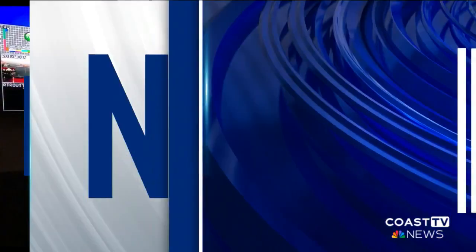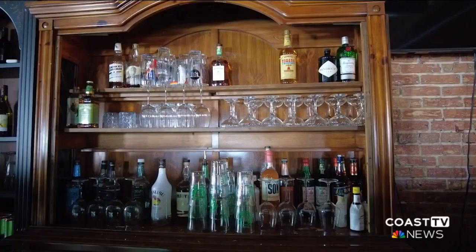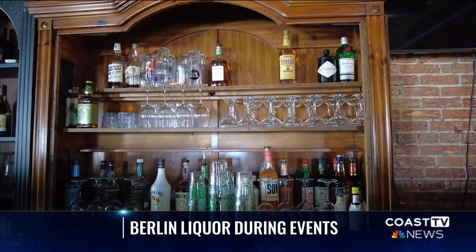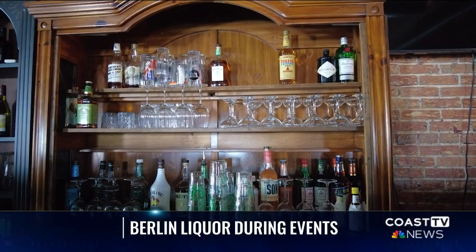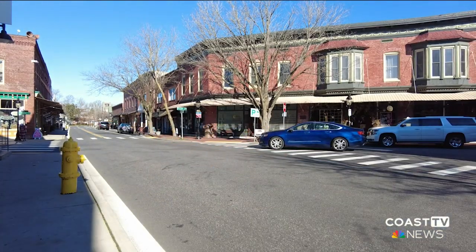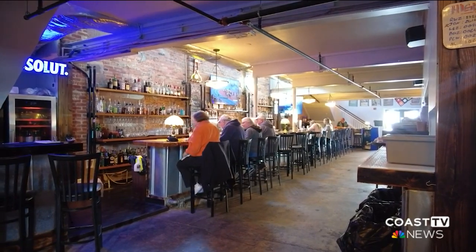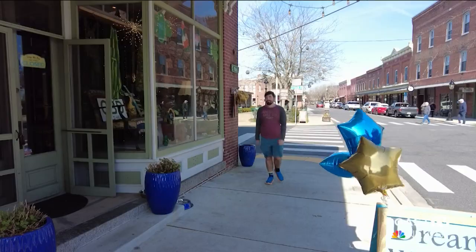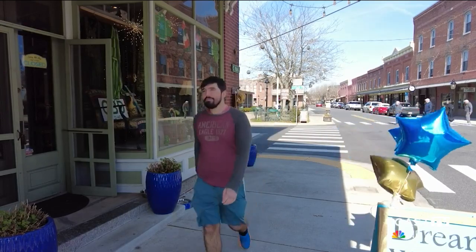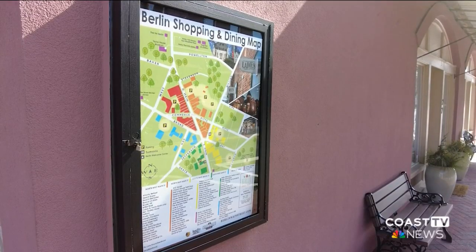Berlin events may be more relaxed when it comes to alcohol. The Berlin Chamber of Commerce has approached the town with a request to expand the beverage offerings at their events to include liquor. If approved, people would be able to walk around the event with mixed drinks in hand and wouldn't have to stay within the establishment they bought it in. Berlin local Ryan Zlatsky says he wouldn't mind the change, but hopes there'd be some sort of cutoff in place.